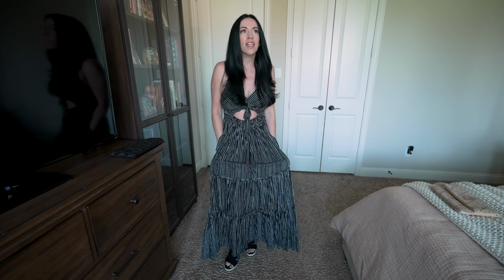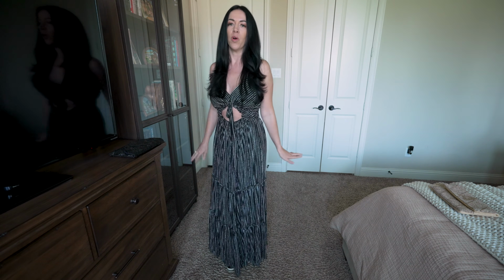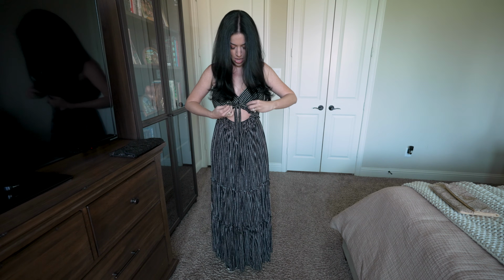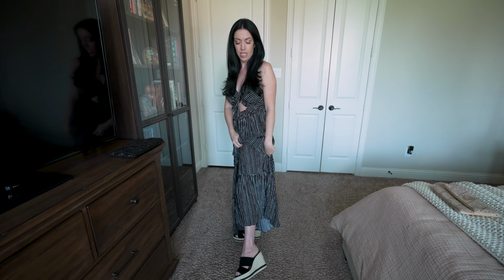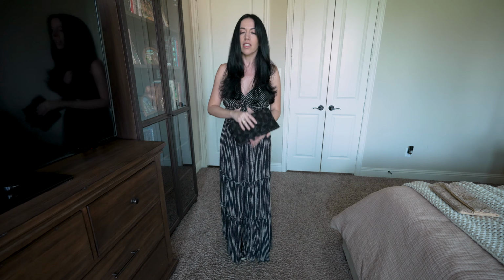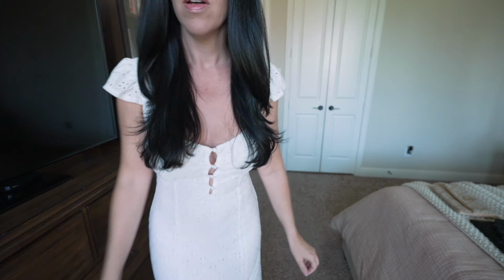I know it's not super beachy because it's dark, but it's just the fit and the flow. It's got a cute little cutout here, a little tie. I've always been really comfortable in this one, so I really like this one. And I've got these black and cream wedges that go, and a little black clutch that would be nice for an evening dinner. So this one will probably go.